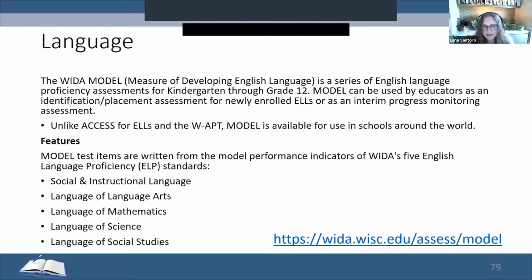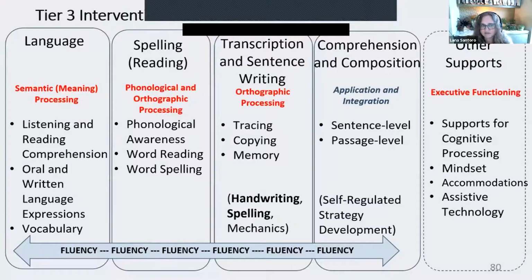I just wanted to remind you that if you're working with English language learners and you're trying to figure some of this out, the WIDA model also has a pretty comprehensive language assessment you can look at, which might inform that far left piece.